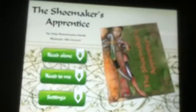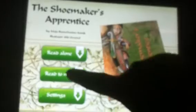For now, let's go back to the front of the book. Now, also, if you want to go to the read to me, you can touch that there. Shoemaker's Apprentice. Right now it's set for you, it's automatically going to read it for you, and it does the page turning.